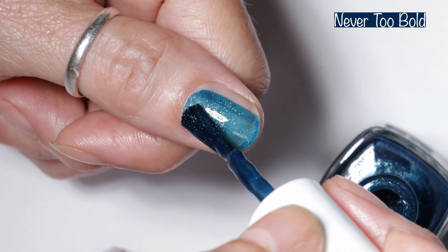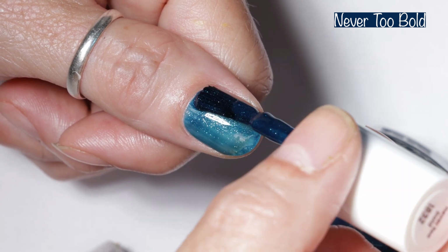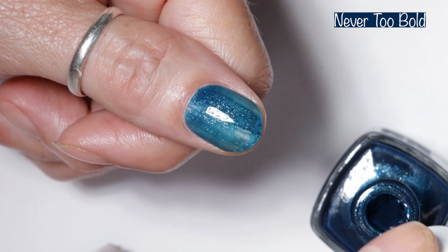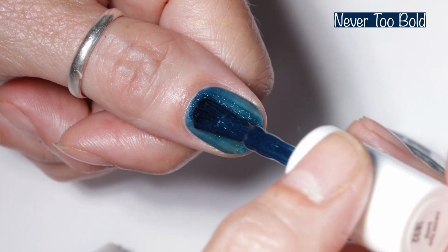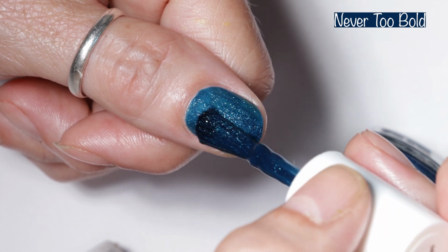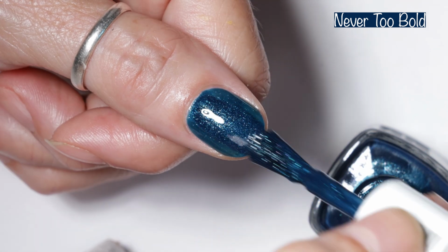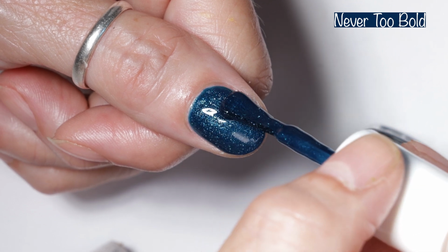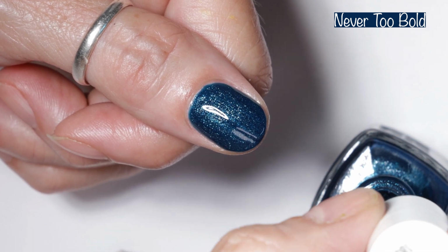Okay, now we're getting into my two fave polishes from this collection. I love polishes like this in the fall. This is Never Too Bold, described as a deep teal silver metallic with slight green undertones and a glowing pearl finish. This polish is so pretty. It is so perfect for fall, and it applies like butter.